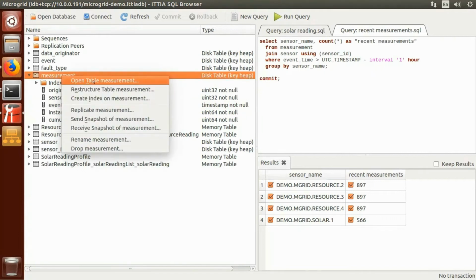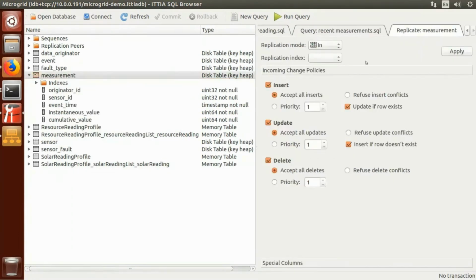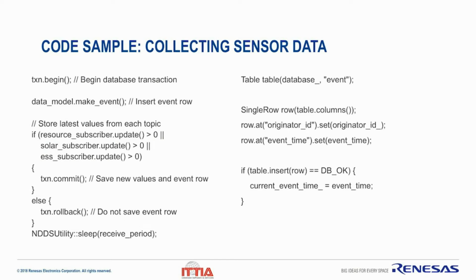High availability in ITTIA DB SQL also enables the microgrid application to be decentralized, providing secure data management on each device, which can operate with or without connectivity. In this demonstration, the power recorder program runs on each sensor device to save sensor readings in a local database table on flash media. This ensures that historical data is preserved and available even while devices are temporarily disconnected.